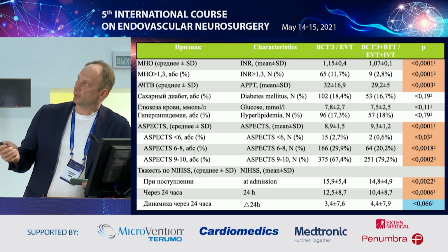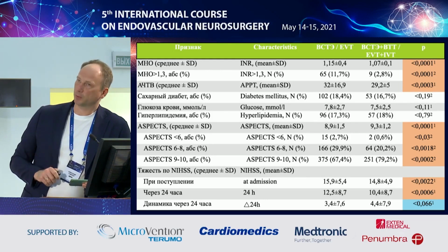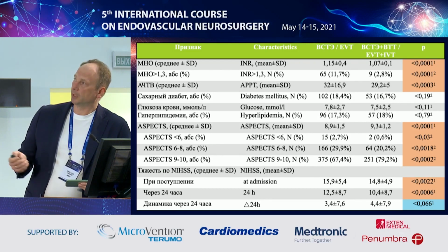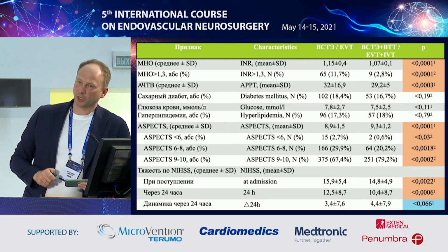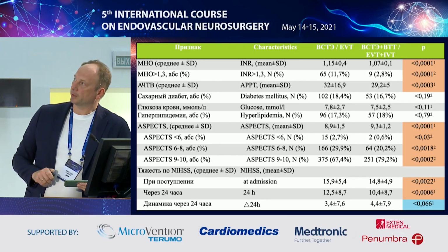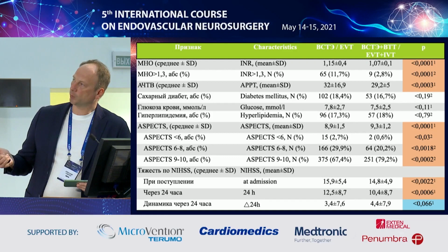What other differences do we have to pay attention to? If we are talking only about intravascular thrombectomy, there were more patients with mRS exceeding 1, and there were more patients with ischemic manifestations post-operatively. And they suffered more ischemic changes.